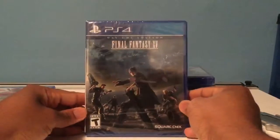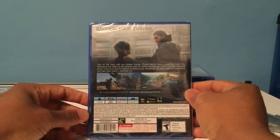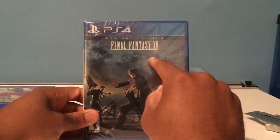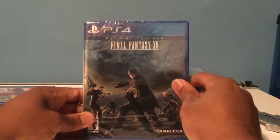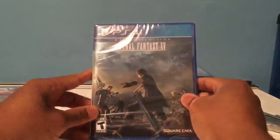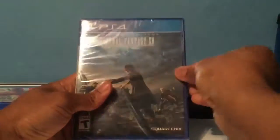Moving on next. Final Fantasy 15. So the game a lot of us RPG fans have been waiting for a very long time. This is the game that was once known as Final Fantasy Versus 13, if I'm right. And it was also supposed to be in a trilogy with 13 and Type-0 and a saga and everything. I don't think that's in this anymore. So we're just going to unbox this.